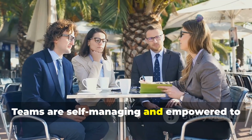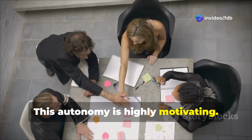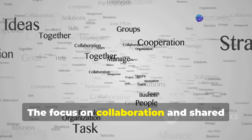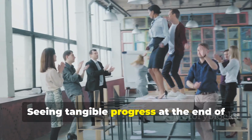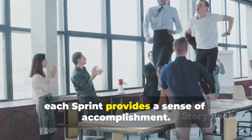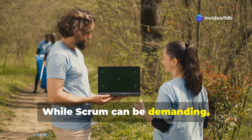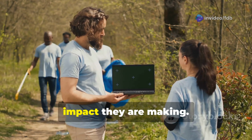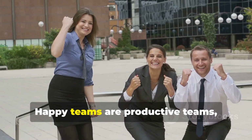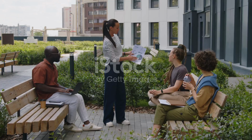Teams are self-managing and empowered to make decisions about how they do their work. This autonomy is highly motivating. The focus on collaboration and shared goals creates a strong sense of teamwork. Seeing tangible progress at the end of each sprint provides a sense of accomplishment. While Scrum can be demanding, it also creates an environment where people can do their best work and see the impact they are making. Happy teams are productive teams, and Scrum helps create the conditions for that happiness.